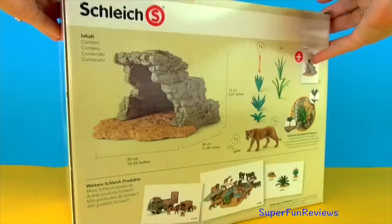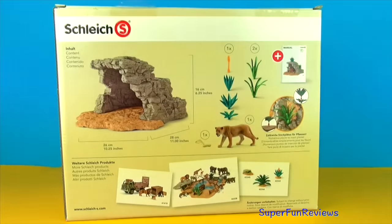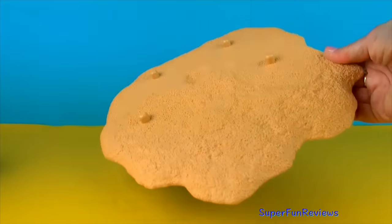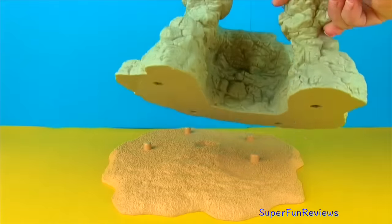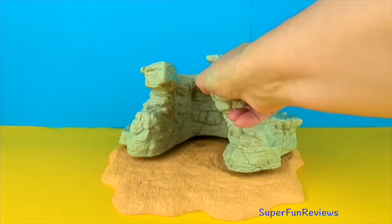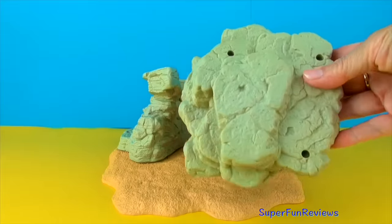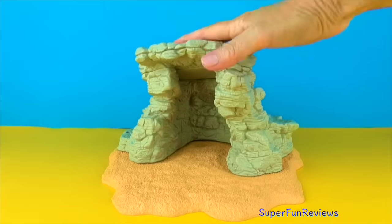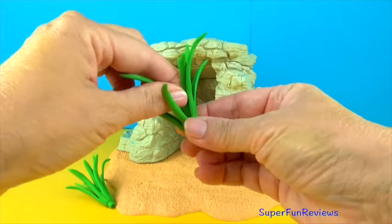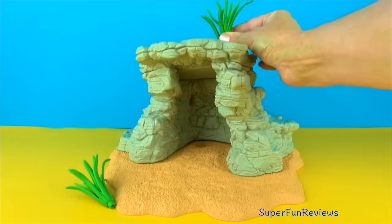Lots of wildlife, including lions, jaguars, cheetahs, leopards, snow leopards, tigers, white tigers, and much more. Let's get started. This base section has two main pieces that lock together, and now add the base rock and the top rock. Next, some vegetation. Just slide the pieces together.